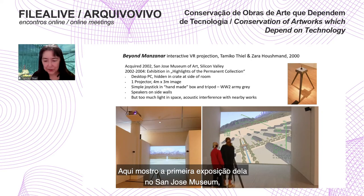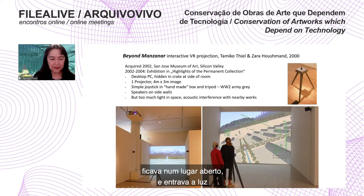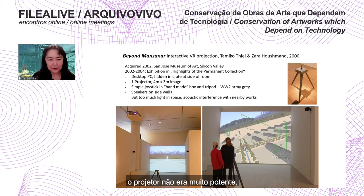So this shows the very first exhibit in the San Jose Museum. And you can see that the light is not so good. It's an open space. There was light coming in from a security light above the doorway. The projector was not very strong.